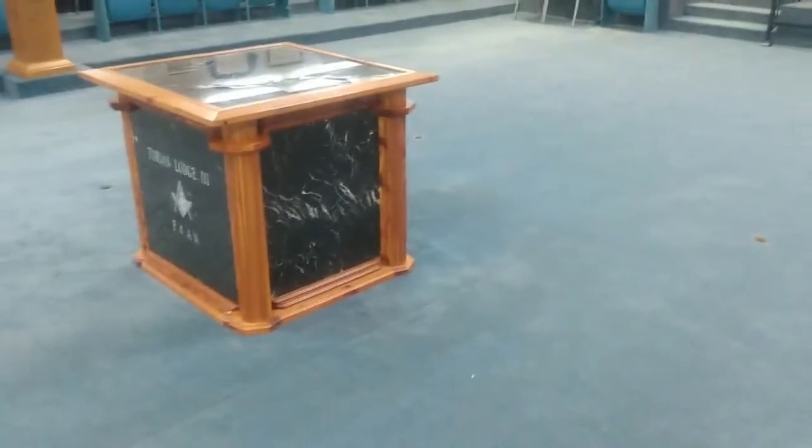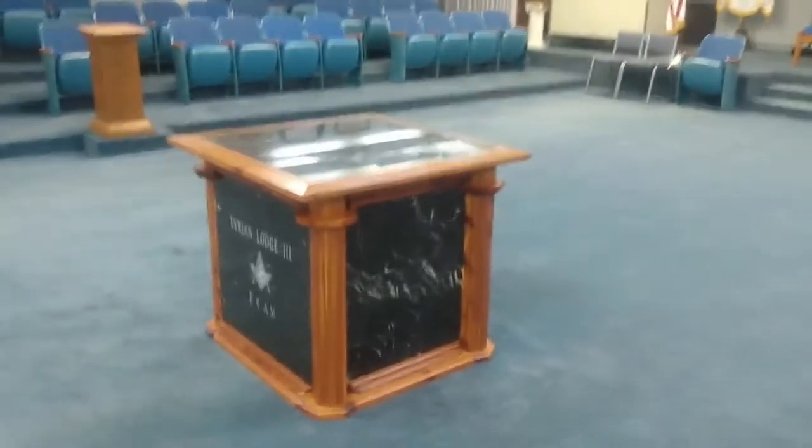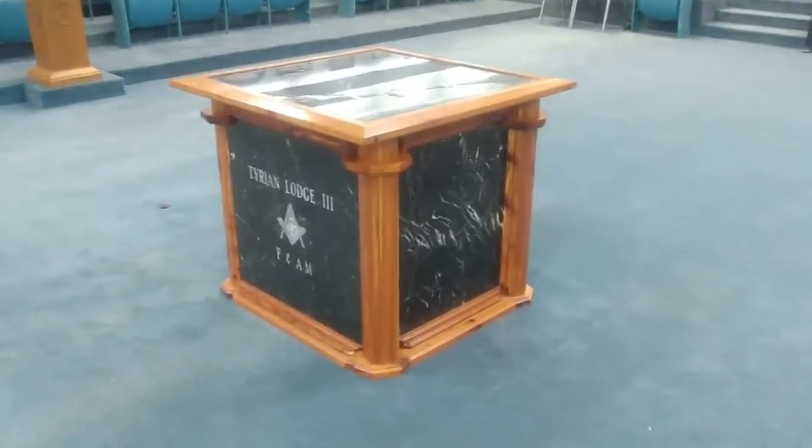That's one of the things I've always liked about visiting other lodges. It seems like everyone's altar is different. I've yet to run into two where I say, hey, I've just seen one at another lodge that looks just like that. Those words have never come out of my mouth. They've always been different.